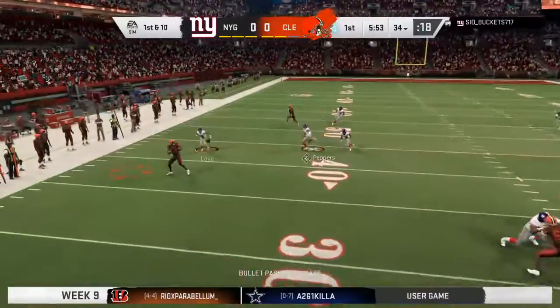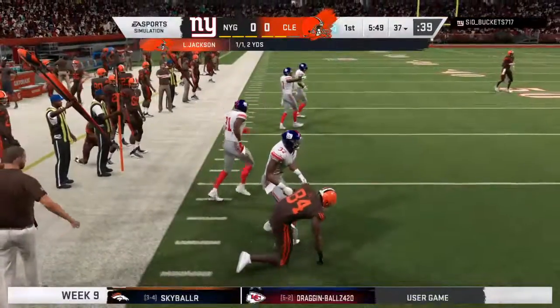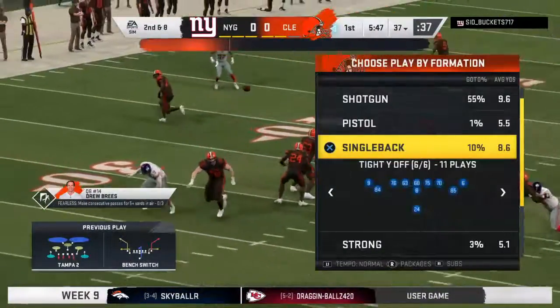Throwing on 1st down, it's Jackson. Completes it to Lee. Only a couple for him there on the game's first play, and it's 2nd down.